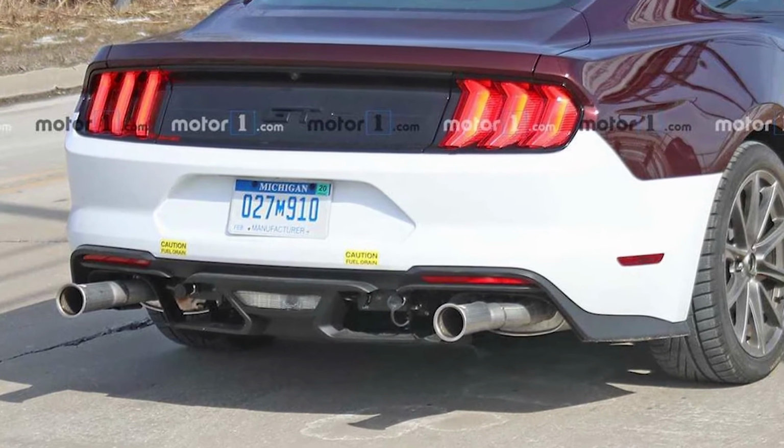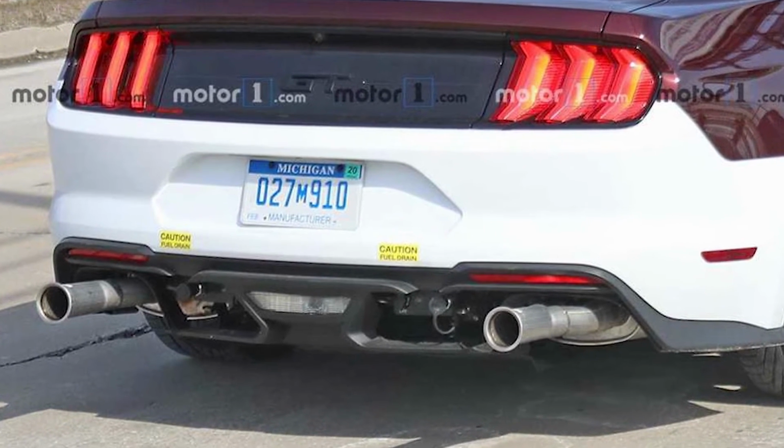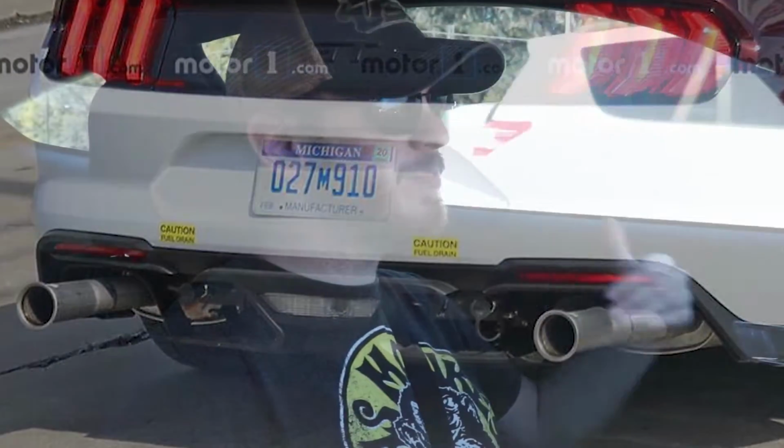Now, the next big point I want to make about this car is there's a fuel drain sticker on each side of the bumper. There's a little sticker, it says caution fuel drain. What's the deal with that? Why is there a fuel drain on the car? That kind of leads me to the hybrid theory. Hybrid Mustang potentially on its way. Because why would you want to drain fuel unless you were testing for gas mileage? I can't think of a reason why you would. Gas mileage testing is usually done like this: you put a certain amount of fuel in and then go for a nice little drive and then see how much fuel's left.